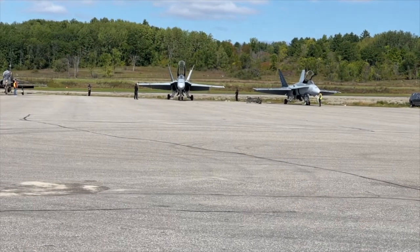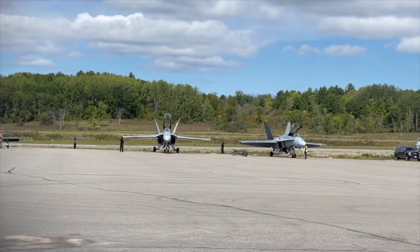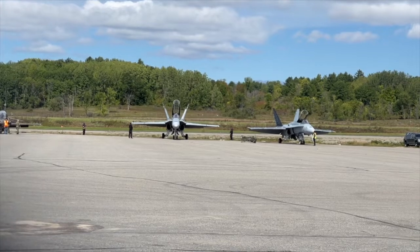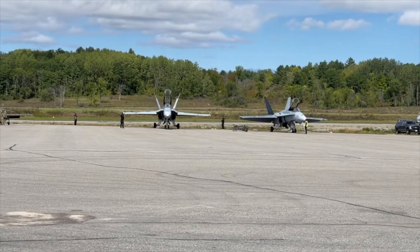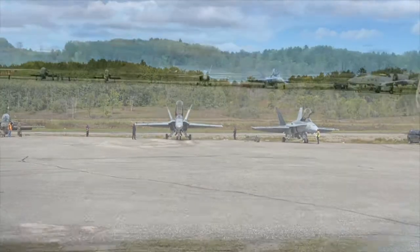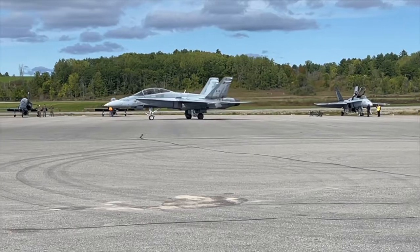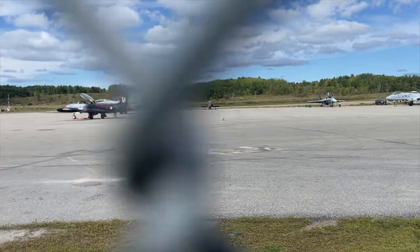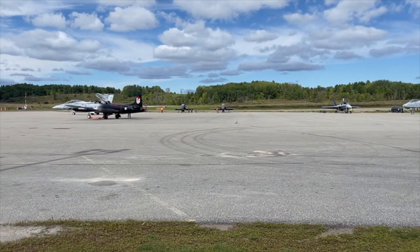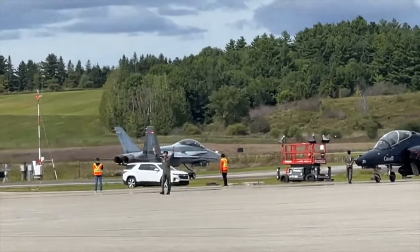As you can see here, this airplane is flying. Gentlemen, the CF-18 Hornet will be taking off in just a few short minutes, as you can see.